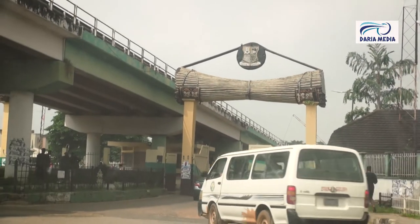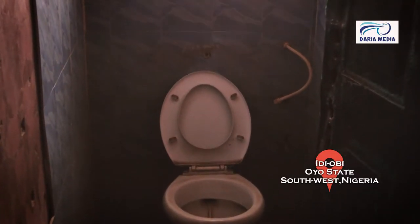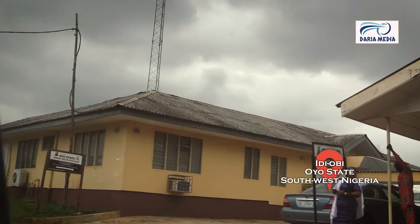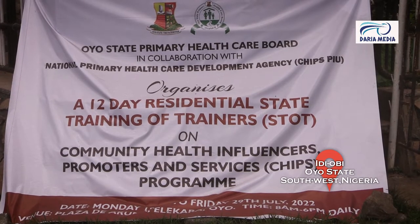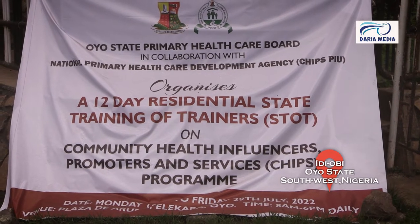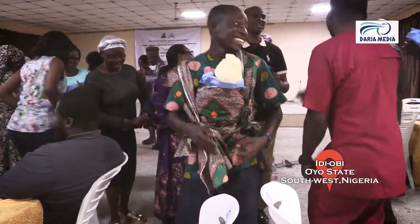Back in Oyo State, we went in search of answers to why a center like Fawale Primary Healthcare Center would exist at all. The Executive Secretary of Oyo State Primary Healthcare Board, Dr. Muhyiddin Olatunji, was not available, but he directed us to Dr. Oshoko, who was at the time coordinating a training for healthcare workers close to the ancient Oyo town. We located him.